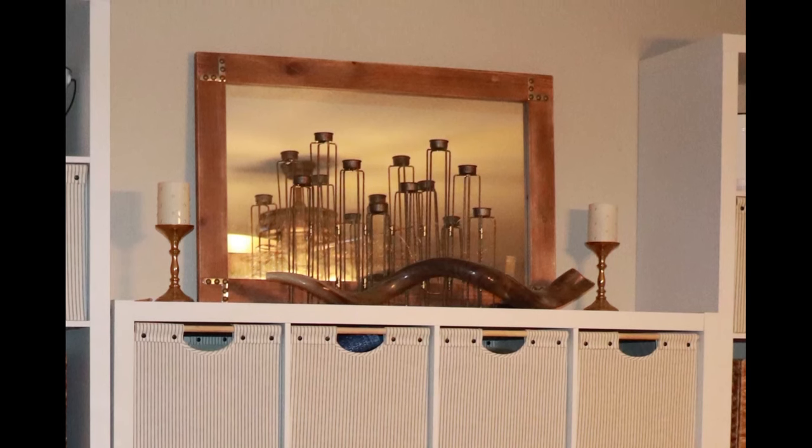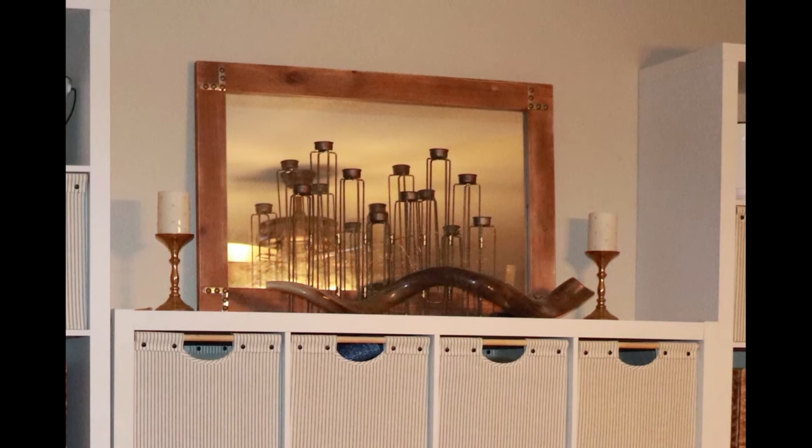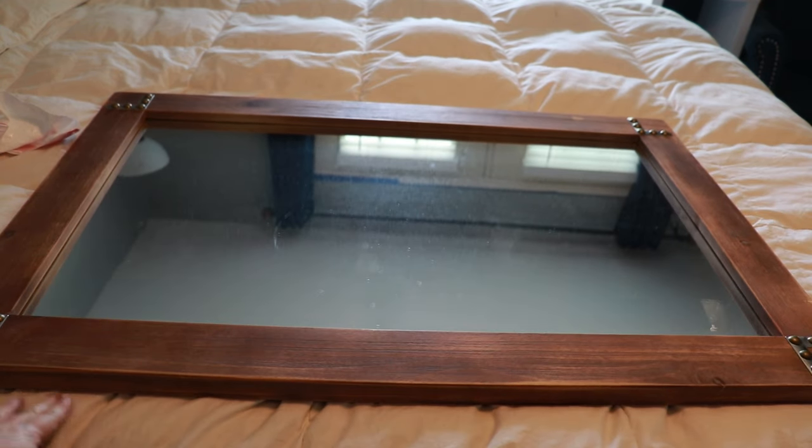And now we're moving on to the mirror that's up here on the old shelf. This is a rustic mirror. I think it is really cute. I found it on Facebook Marketplace. It's a good size and it was only $20, which was a good deal at the time. But it's not going to fit in the room.